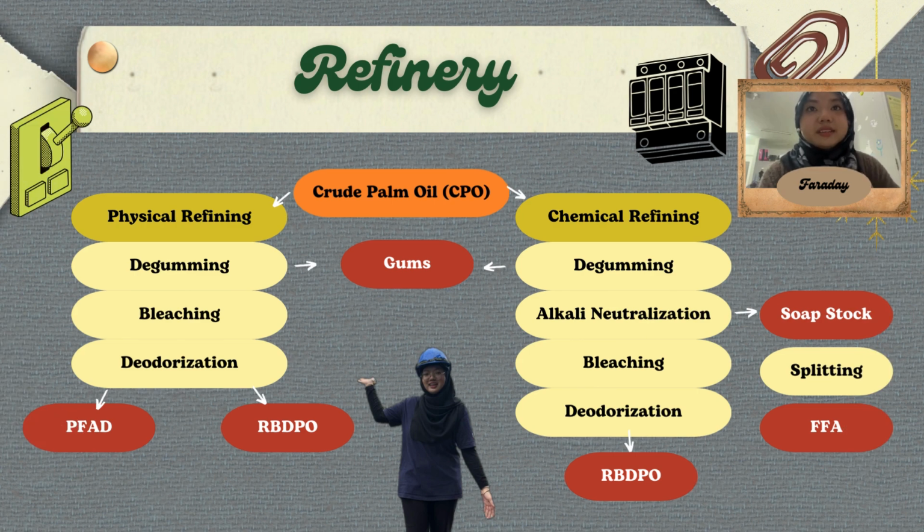Palm oil refinery is an essential process for a complete palm oil mill plant because there are still some impurities such as phospholipid, FFA, pigment, odor and others in the crude palm oil. First is degumming. In this step, gums in crude oil are removed by hydration with the help of phosphoric acid. Degumming is the first step for the whole palm oil refinery process.